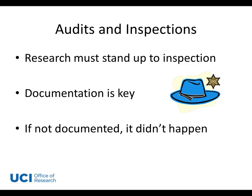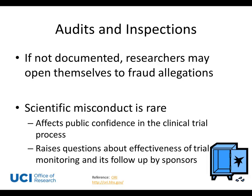Okay. So when it comes to audits and inspections, we're looking at your documentation. That way we can verify whether it was conducted in accordance with the regulations for protecting human subjects and institutional policies. And pretty much all we have to verify things are your records. So if your documentation isn't adequate, then it kind of didn't happen, or if it's not there. Right? If the documentation to support your research is not available, it can open yourself or the researchers to fraud allegations. And fraud allegations are just allegations, and they are followed up on.